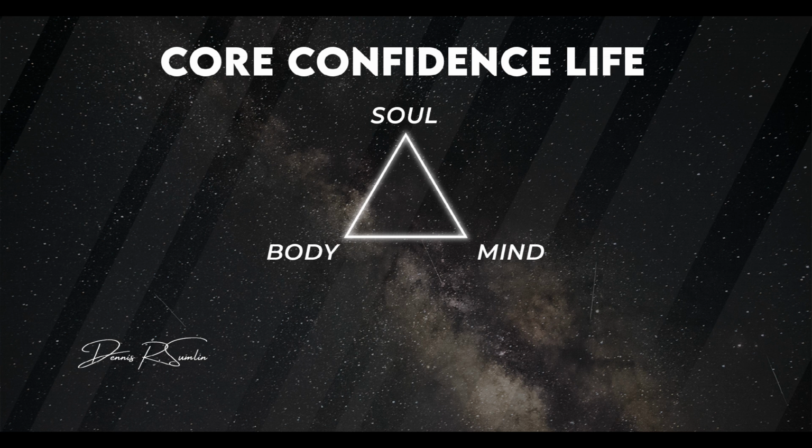The 4 core numbers are the life path number, the expression or destiny number, the heart's desire number, and the birth date or psyche number. So let's go through these one by one.